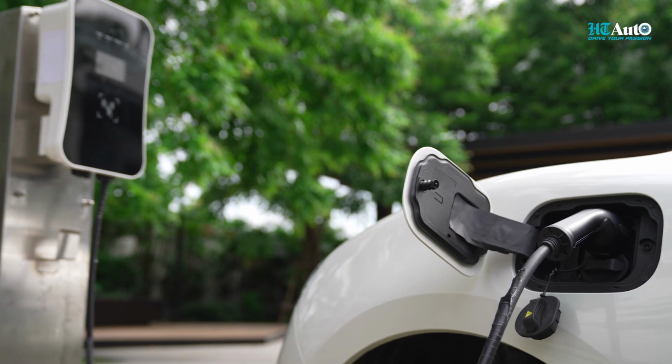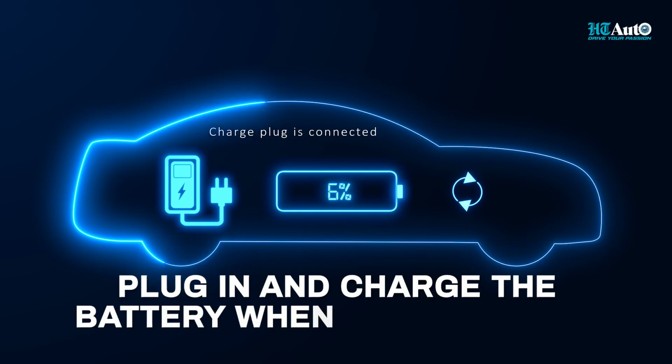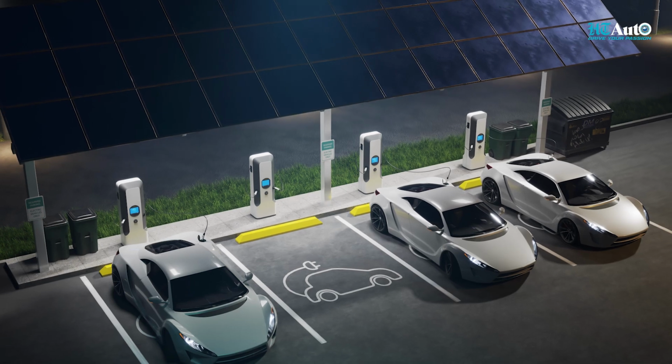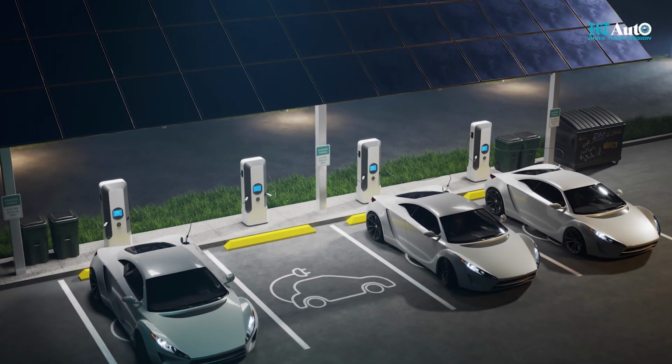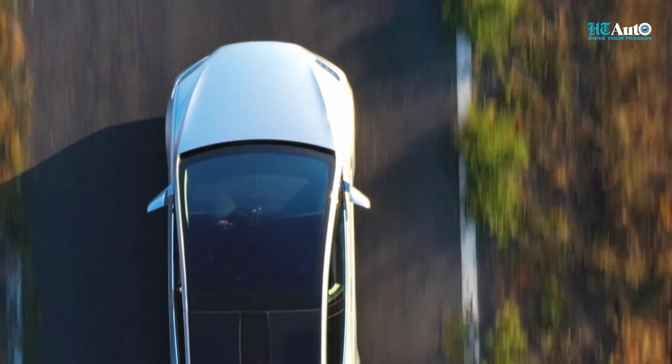The general rule of thumb is to plug in and charge the battery whenever possible, but not every time you drive. Following these easy tips can extend the life of your EV battery and ensure a smoother and more efficient driving experience.